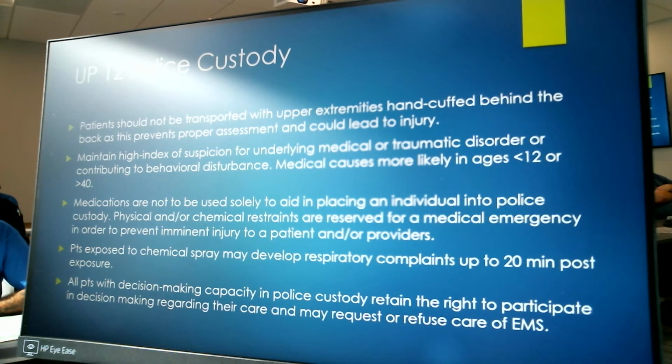Maintain a high index of suspicion for an underlying medical or traumatic disorder contributing to behavioral disturbances. Medical causes are going to be more likely in people less than 12 or greater than 40. So we want to rule out the medical causes before we automatically assume it's a behavioral problem, especially if they've never had a behavioral problem before. Medications are not to be used solely to aid in placing individuals into police custody. Physical and/or chemical restraints are reserved for a medical emergency in order to prevent imminent injury to the patient and/or providers.